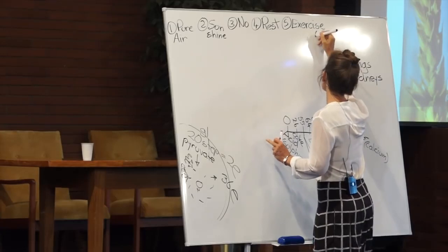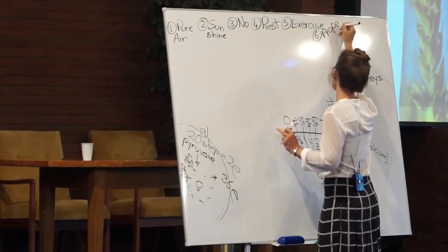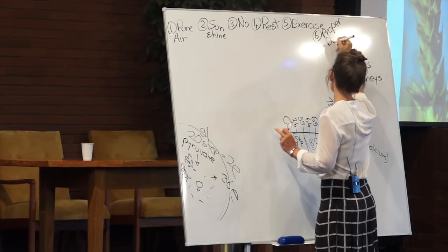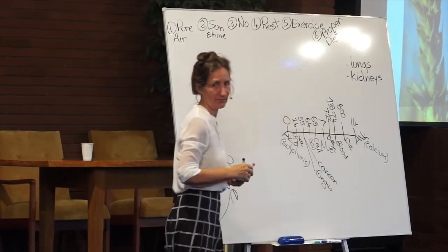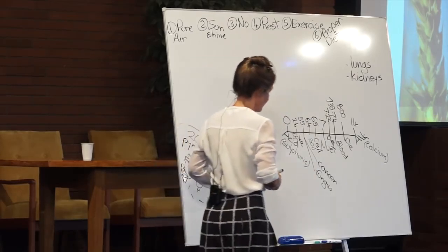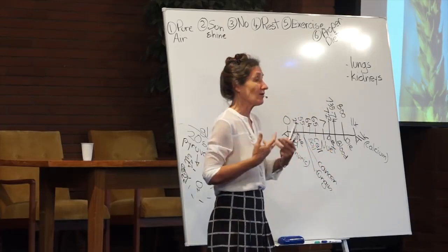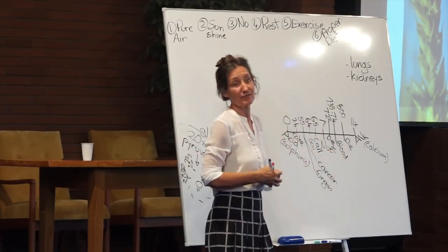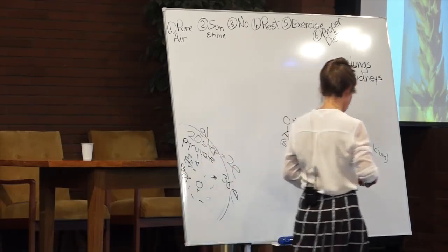Law number 6 is proper diet. Last night we looked at foods. We looked at foods also when we looked at diabetes, and we'll also be looking at foods tonight from the acid-alkaline angle. So the right amount or the proper food that will give an alkaline environment is vegetables. Vegetables are the most alkaline foods. We'll define that in a minute.